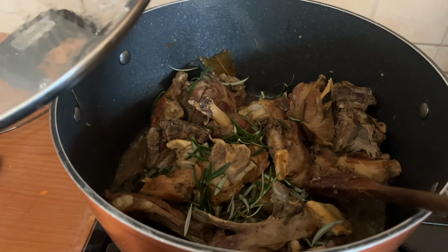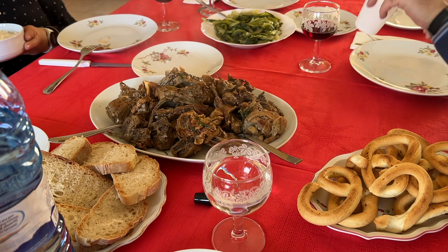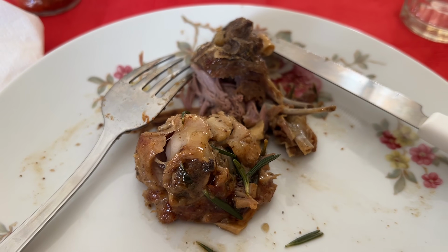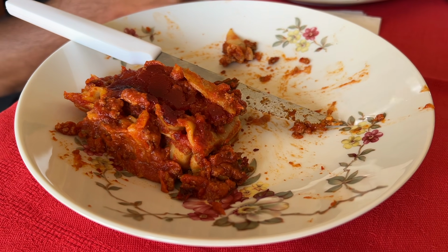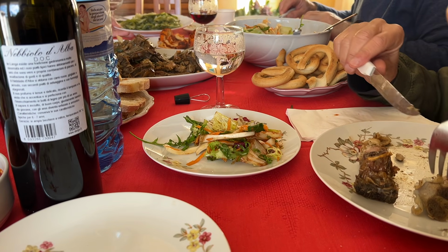And this one was goat meat, and my mom made it because her brother loves it, but I don't like it a lot.